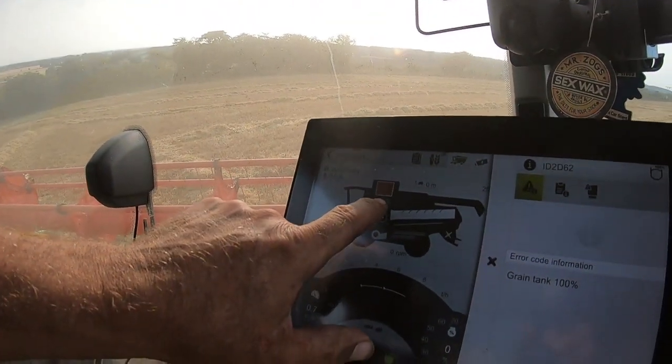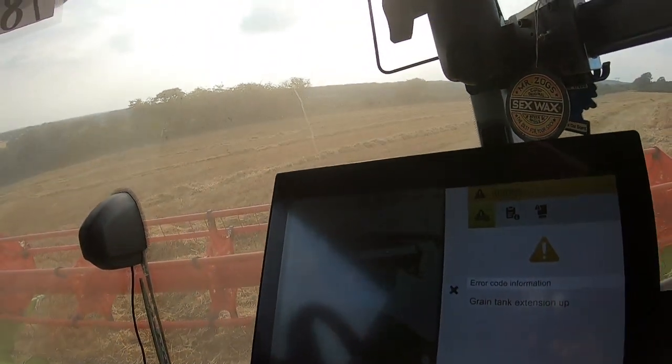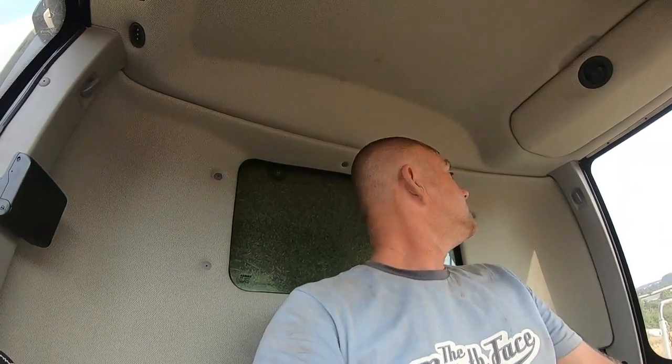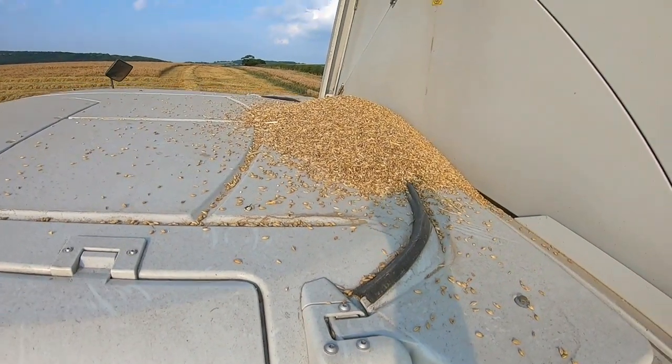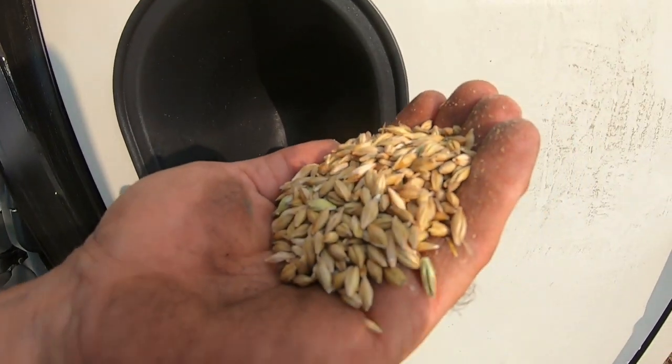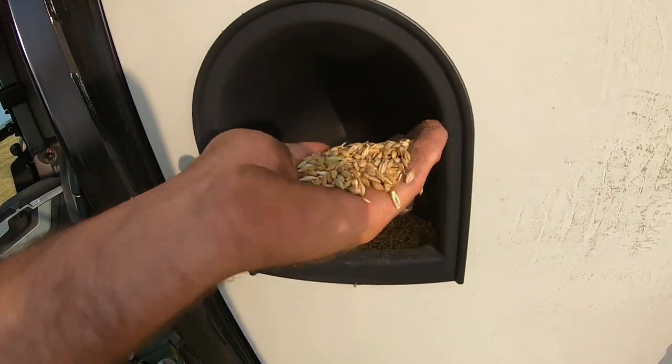Oh dear, where's Oliver? What's going on? 100%, I can hear it going up the cab roof. Let's hope it ain't going in the engine bay as well. It's not a bad sample though for six row, but it's not a monster.